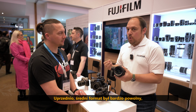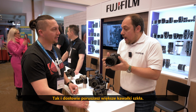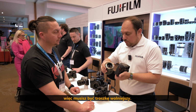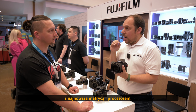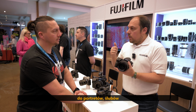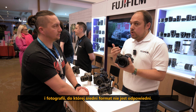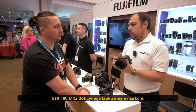But historically, medium format was always really slow and methodical, and you had to think about it. Well, it's big, isn't it? It's big, yeah. You are physically moving larger bits of glass. So you have to be a little bit slower. But the thing about the 100 II is with the latest sensor, latest processor, it's so much quicker to focus, so much better at tracking moving subjects for portraits, for weddings, for all types of activities that you wouldn't traditionally have put a medium format camera in. The GFX100 II holds its own with anything else.